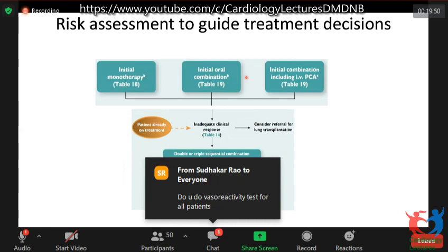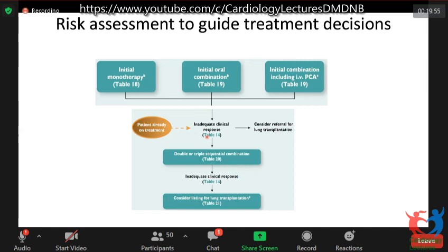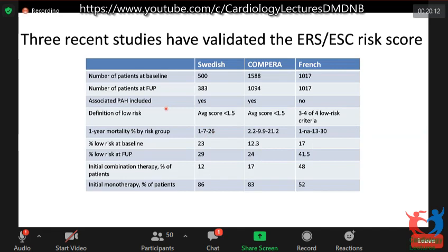Because if you have one inadequate clinical response, you are far towards the demise than you would be if you hadn't had an inadequate clinical response. This is usually a very bad sign, and I will show you a study that illustrates that. Three recent studies have validated the ERS-ESC risk score, the Swedish, the comparator, and the French, you know.